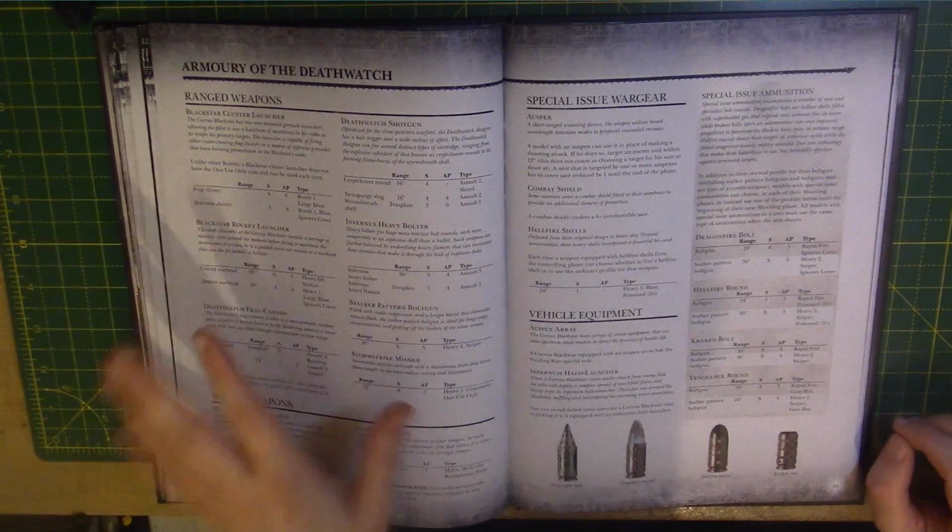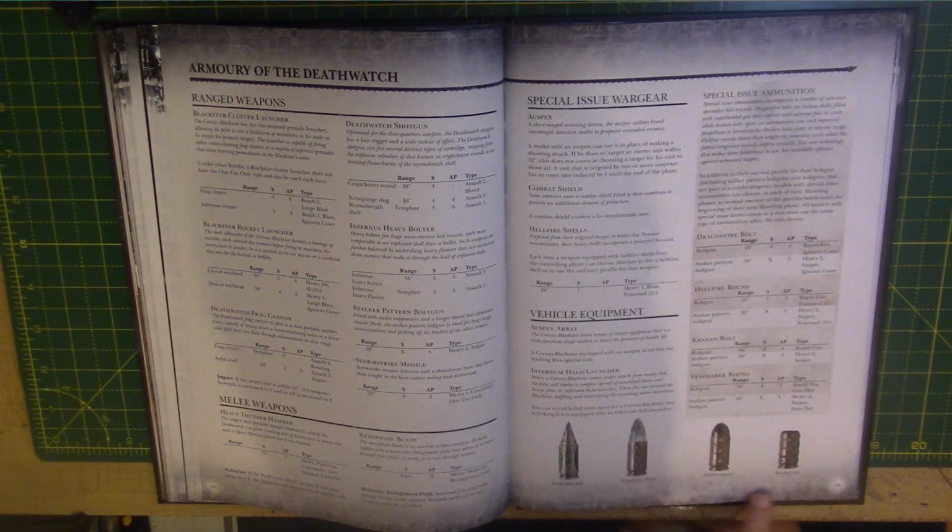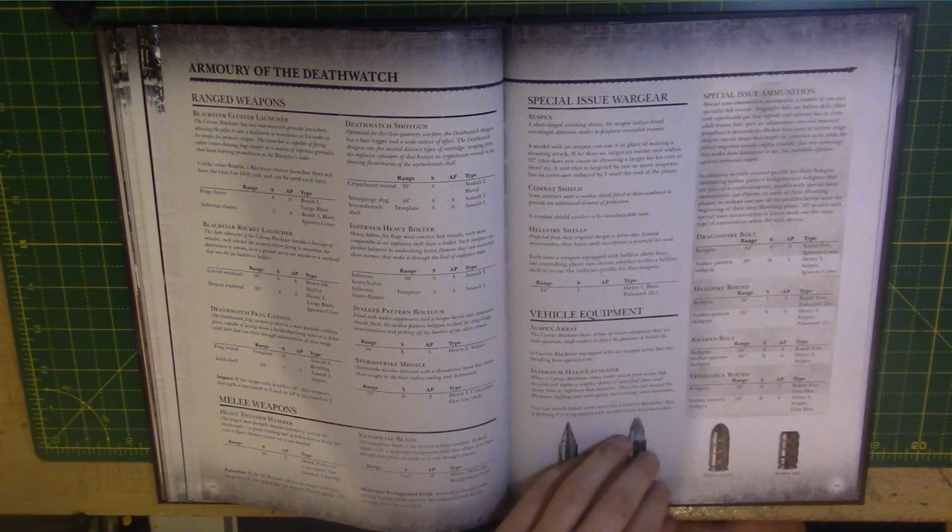And there's their armory there with all their weapons in there as well. So that's quite nice. And you've got nice little pictures of different bolter shells. It's quite cool.